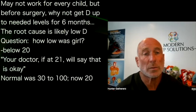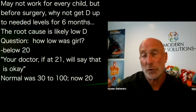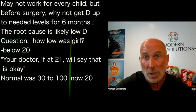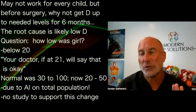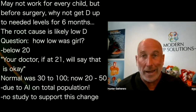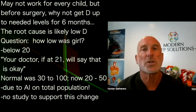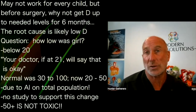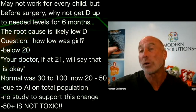Below 20. Below 20. And keep in mind that if you're in the major medical paradigm, if you're 21 or 22, your doctor sees that falling within the normal range. It used to be 30 to 100, and then they changed it. Everywhere else changed it from 20 to 50, and they changed that due to AI, because they said, oh, everyone's down, let's just make the normal down. There's not a single study to support that's healthy. So if you go to your doctor and your doctor says, oh, your vitamin D level is toxic, they'll think because it's over 50 it's toxic, but the real limit is 100.